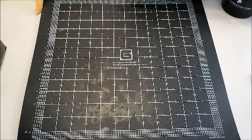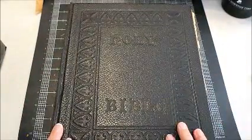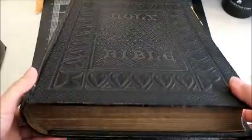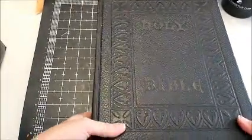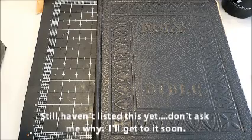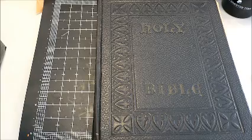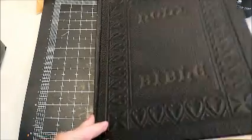Okay, last thing I got at the garage sales was this huge Bible. This is the biggest one I've ever gotten, and one of the oldest. I think it's mid-1800s? Something like that. I don't know if I wrote it in my book. Oh no, late 1800s. 1891. So it's not the oldest one I've ever had, but it's one of the nicest ones.